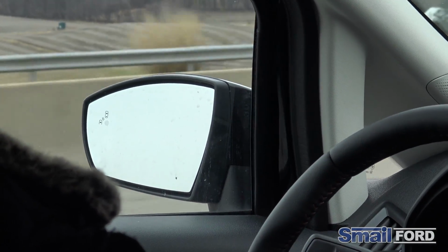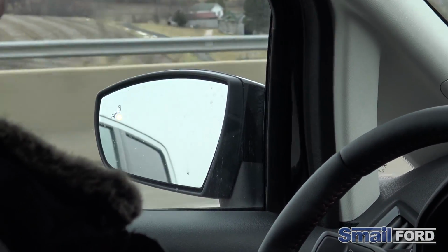And then the model we're in also is going to have blind spot monitoring. So right now we have a truck coming on our left side.